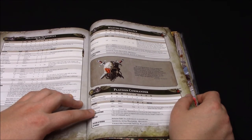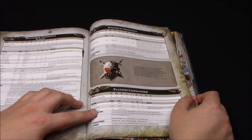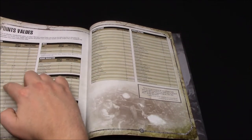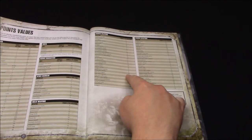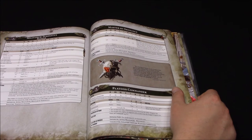This unit contains 1 Tempestor Prime and 4 Tempestus Scions. It can include up to 5 additional Tempestus Scions, power rating plus 2. Each Scion is armed with a hotshot lasgun, frag and krak grenades. A hotshot lasgun costs you 1 point, so you have to take them. They cost 1 point, so technically they are 10 points each.